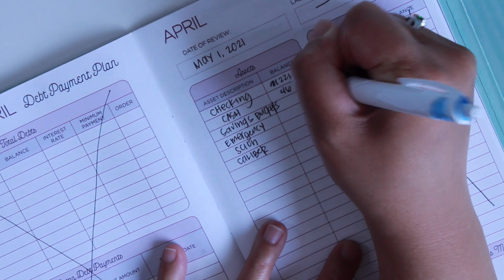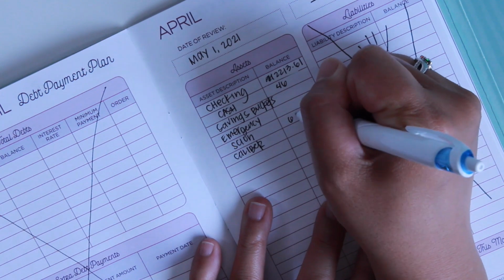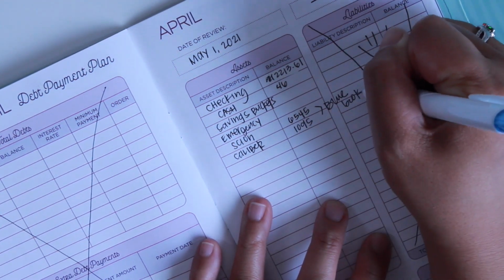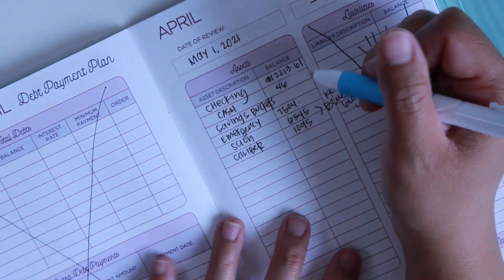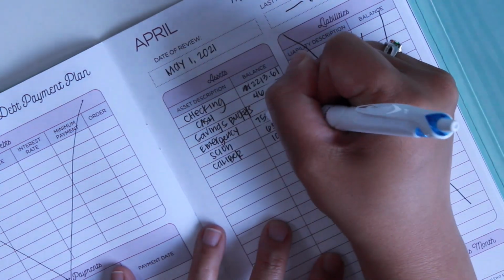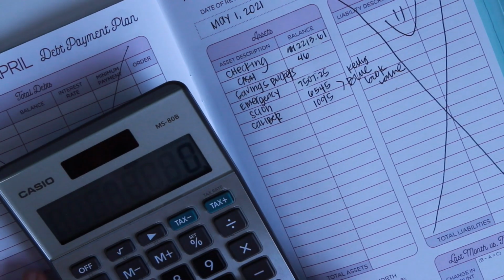So May 1st, this is our current assets that we have. So checking, cash, our savings buckets, emergency fund, how much both of our cars are worth, and those are the Kelly Blue Book value. I don't know if anyone is going to be willing to buy our cars. It has a lot of cosmetic damage, but it runs just fine. So to us, it's worth gold. So as long as it gets us from point A to point B, we're totally fine.